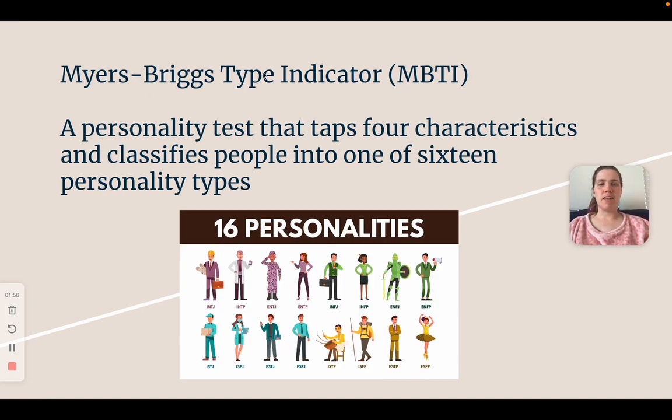Myers-Briggs personality test, or type indicator. This is a test, and we took it in class, where there are 16 personality types. There's introvert or extrovert. I know the T and the F are thinking and feeling, then the J and the P are judging and perceiving, and the N is intuitive or sensing.